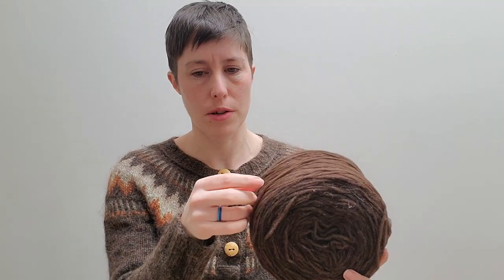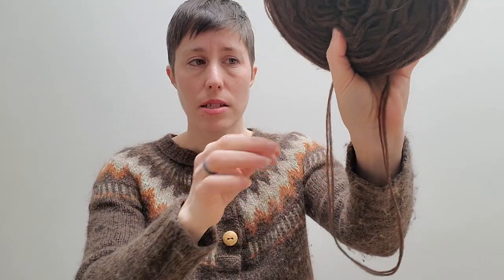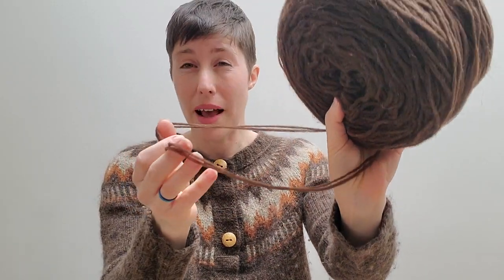$23.50 for 235 meters in one skein. It is 235 meters, meaning 258 yards, because a little bit like the Briggs and Little, it has multiple plies. So this one has 2 strands. It's not plies because they're not plied. It's strands. It has 2 strands. So if you wanted to split it in half, then you would get 500 yards in a 100 gram skein. Again, do you want to be splitting your yarn in half the whole way through? We'll see.